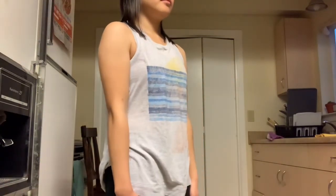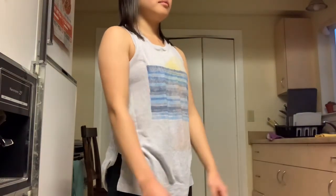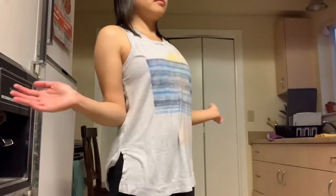down for adduction. So now I'm going to have you flex at your elbow for flexion, then extension. I have to flex your elbow like this. So inward for internal rotation, outward for external rotation.